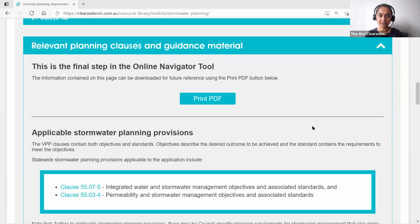I have another one from Anthony Sang. Can the Navigator tool be expanded to cater for concurrent development and subdivision applications under development type? Good question. So, Anthony, I think inherently the tool does address that. I guess what we want to avoid is double up if that's occurring. The requirement should fundamentally be the same. I'm just sort of thinking through this in my own head. So we should avoid double up, but I think really what you'd have to do is run the tool for development and for subdivision and see where both of those are landing.